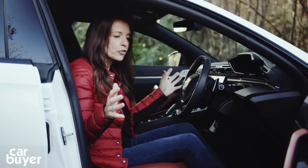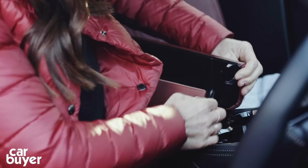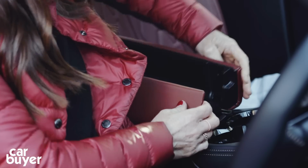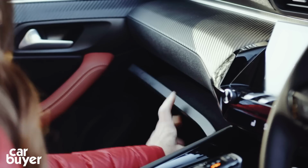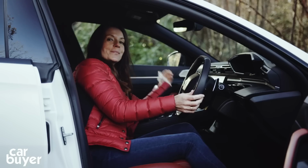So let's have a quick look at storage. We've got good sized door bins. Ooh, big compartment down there. Extra storage here, couple of cup holders and a decent sized glove box.